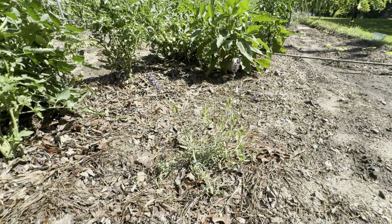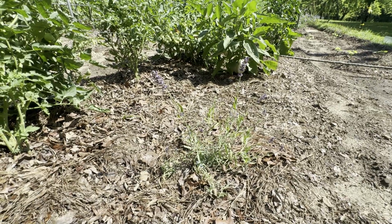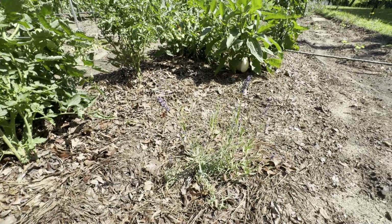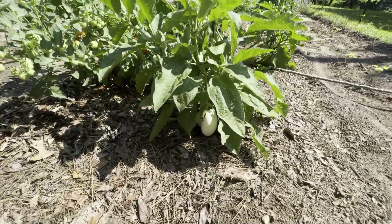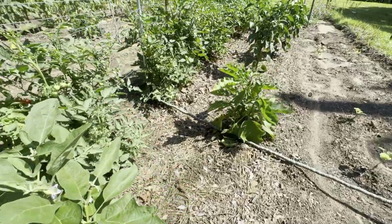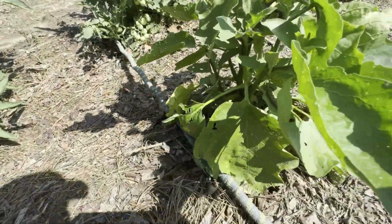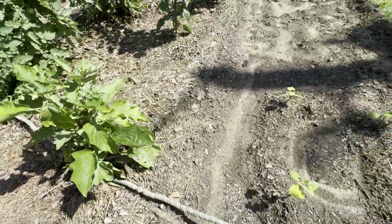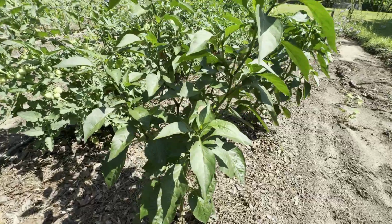I also, the other night whenever I was out here, I planted some lavender. I've got some of that in my herb garden, but I planted some up here as well. We got some eggplant coming up. And try to get this hose off of that one. It's a little bit tight there. Those are those hoses that curl up when the water comes out of them.